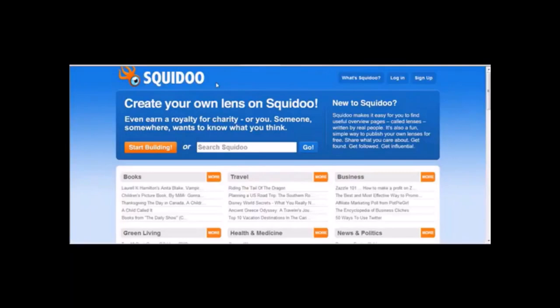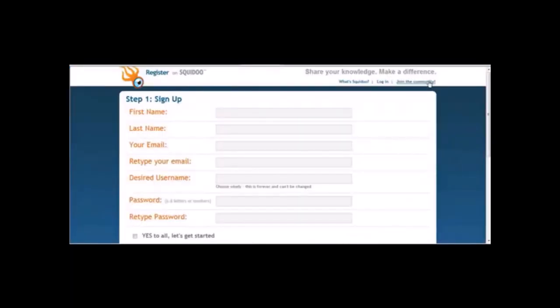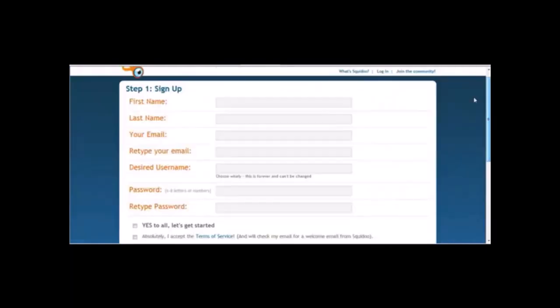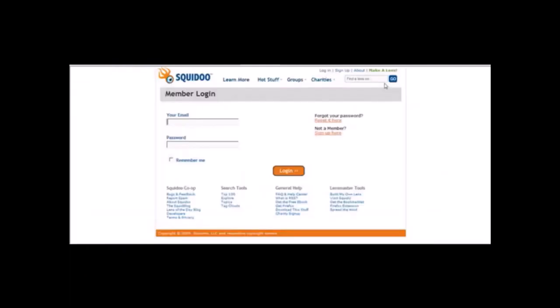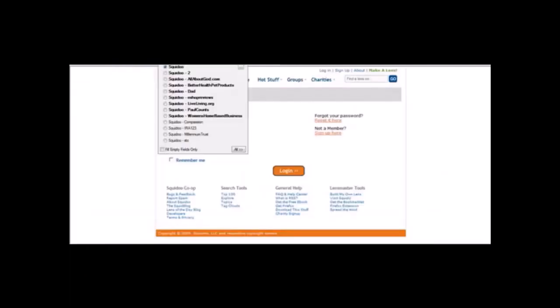Now another Web 2.0 property that I would leverage is a site called Squidoo. If you're first time to Squidoo, just choose sign up. It's squidoo.com, a very popular Web 2.0 site. You can just put in your first name, last name, email. Then simply come over here and choose login once your account is set up. So I'm just going to log in real quick here.